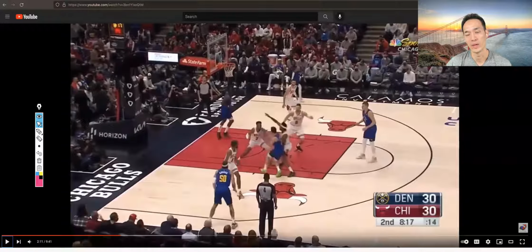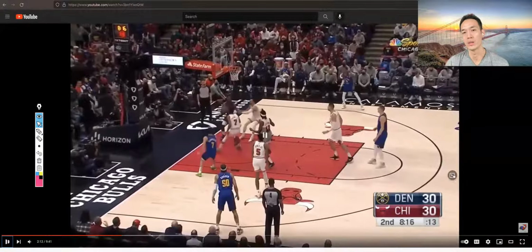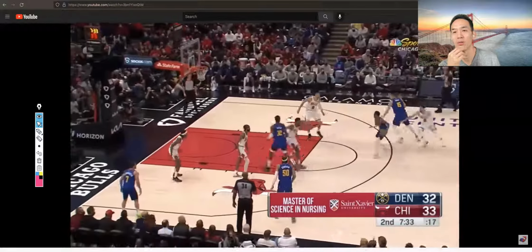So this is a very, very tough spot for younger players or less skilled players or players that can't dunk. But Jeff Green, great job here. They call it the dunker spot in the NBA. Short corner in the lower levels.